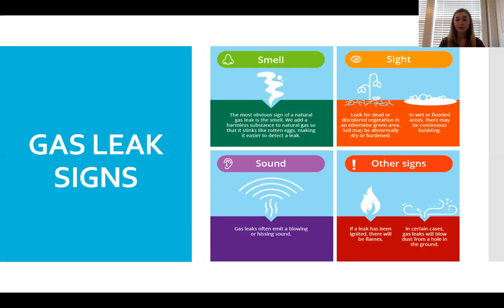Then there are some physical things that you can actually see that might signal you to a gas leak. And one of those is dead or discolored vegetation. So if you have a houseplant that has started to wilt away or maybe change color, the soil around it is kind of dry and hard, and it's happened quickly and without really any explanation, that could be a sign of a gas leak. And then also, if you have any wet or flooded areas and you notice continuous bubbling, that can just be a reaction of the gas and the water.